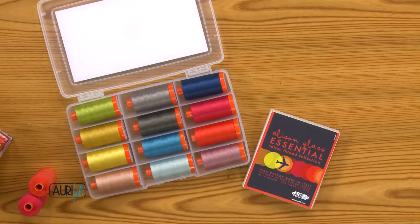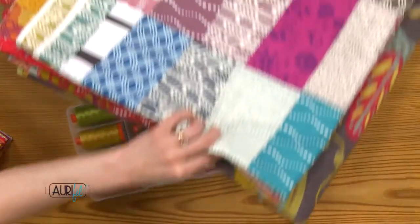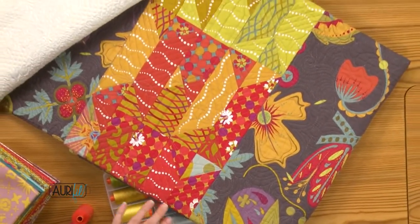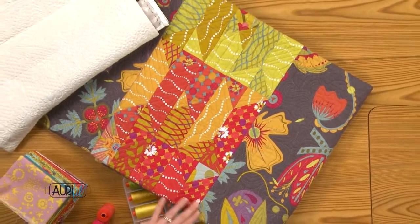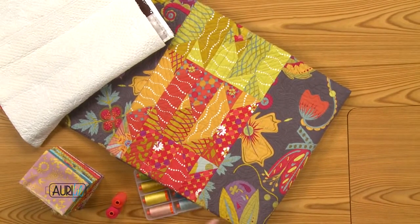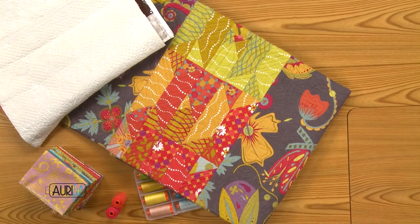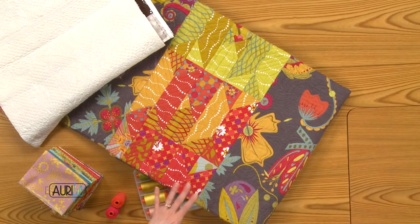Right, and I think a good example is this quilt over here that was quilted by Angela Walters. She used an Aurifil, one of the lighter grays, and even though this fabric has so many different colors going on, it works really well. The gray blends beautifully with every single color, and this fabric line was my first that came out. It's called Lucky Penny, and it has the full spectrum of color.